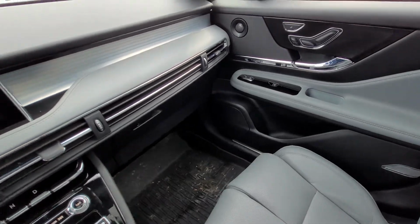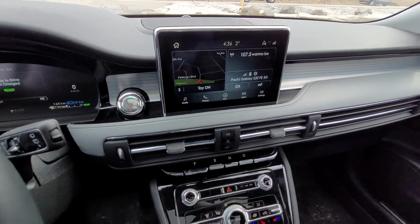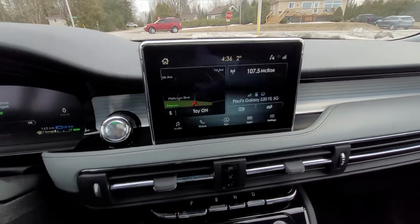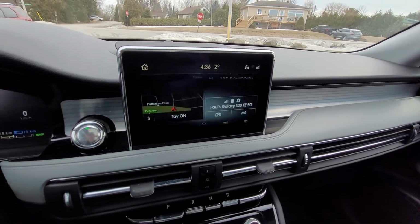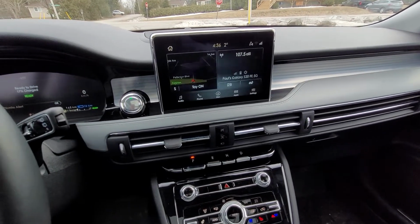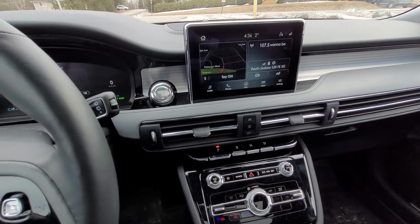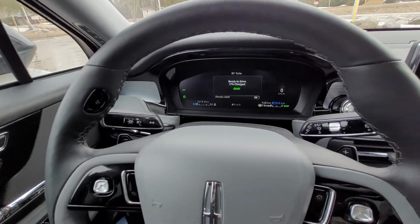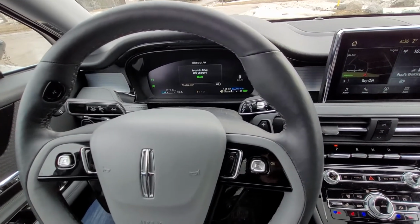You have an upgraded Revel sound system, which sounds quite amazing. The dashboard, of course, is digital, and the center screen is kind of smallish compared to some of the other cars we drove, especially the Mach-E. The technology in this car is not as sophisticated as the Mach-E. It also doesn't have Blue Cruise with hands-free, but it does have auto steer, which works pretty well. But it will prompt you to put your hands on the wheel every now and then.